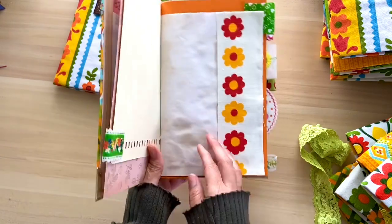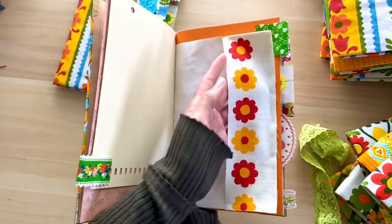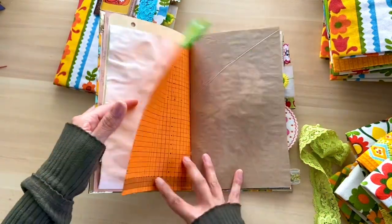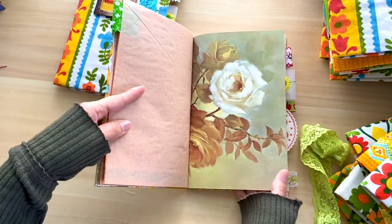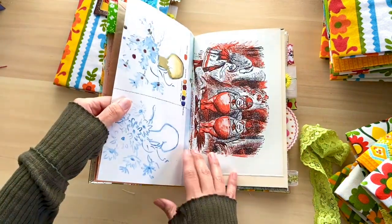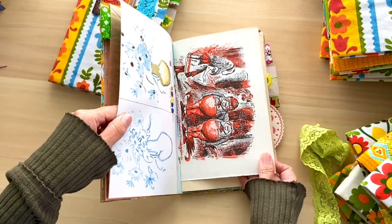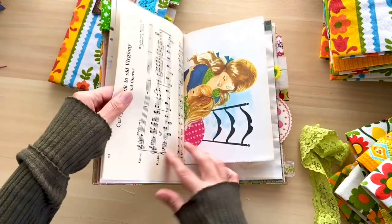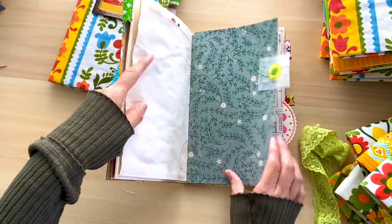There's vintage ledger paper. I made little pockets using the excess fabric as well because I didn't want to waste any of that really nice vintage fabric because it's just so kitschy and it's not going to last forever. I also did some vintage Learn to Paint pages in here, so they're double-sided and they're floral print. This is a vintage Alice in Wonderland book page. And I tried to really stay in that vintage sort of vein as I created these.